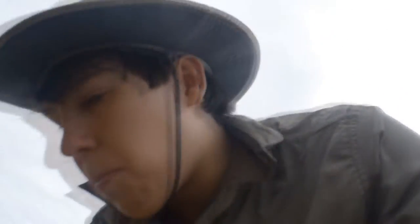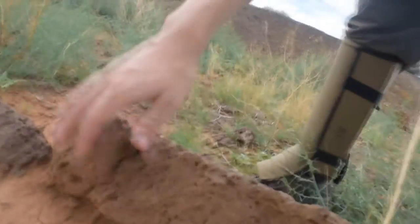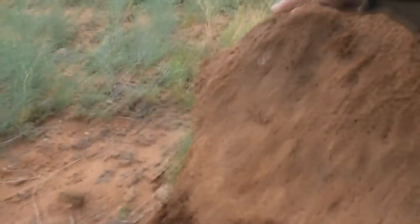Let's flip a few rocks, see what we can see. See if there's anything cooler. We've got a nice burrow here. This could be something pretty cool to flip. No, it's got a really good burrow system. Probably a mammal one. But yeah, go on. I want to find you guys one thing.